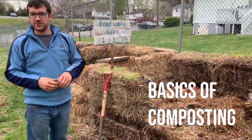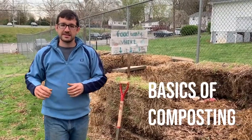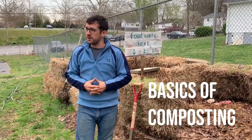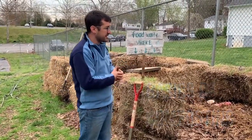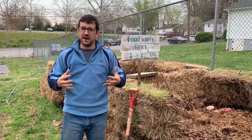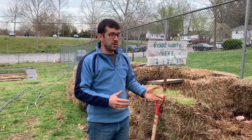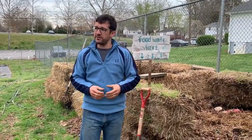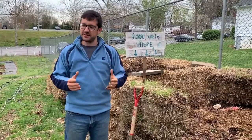Food waste, straw, leaf mulch from campus, sometimes wood chips, sometimes garden residue from our plants. We mix that all into the pile here at a ratio of about 3 parts brown material, that's carbon-rich material like wood chips, straw, leaf mulch, to 1 part food waste. So about a 3-to-1 ratio, a 2-to-1 ratio you'll also hear. You've just got to experiment with that.